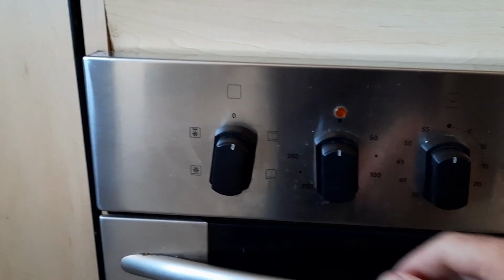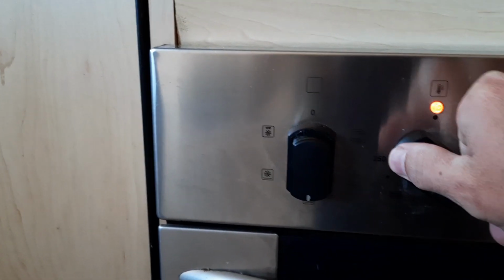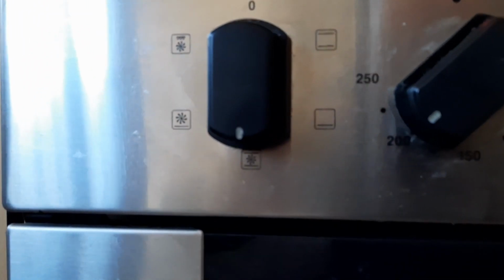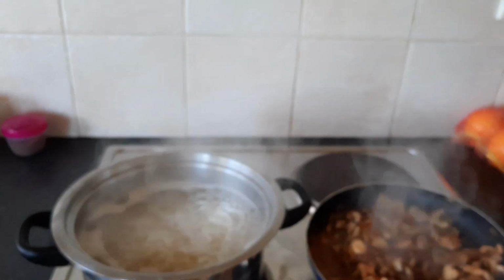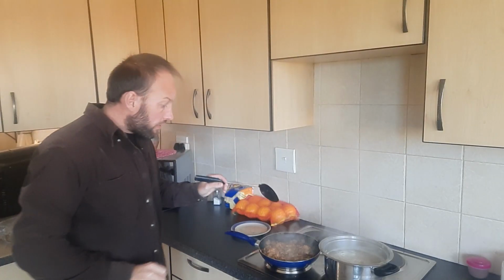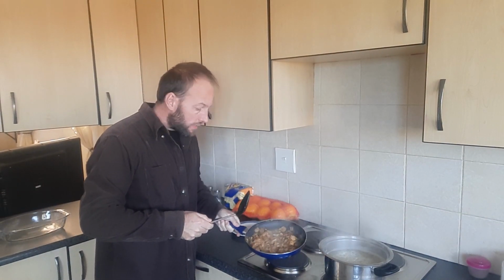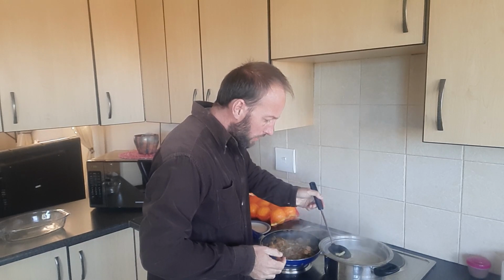So I'm going to switch this bad boy on, and then we're going to preheat it to about 200. We've got it on both the top grill and the bottom one. We'll let this warm up for a while, and we will drain this macaroni, and we will get that ready for the oven. I've turned this off now because it's basically ready, and I'm just waiting for this macaroni.